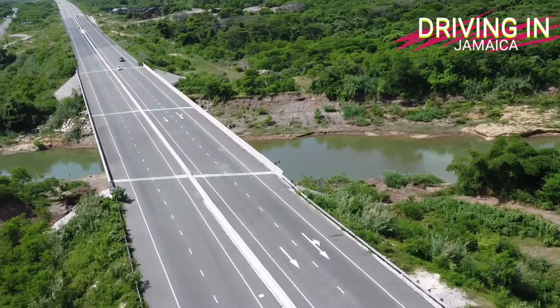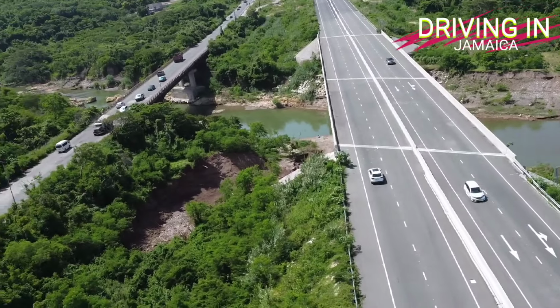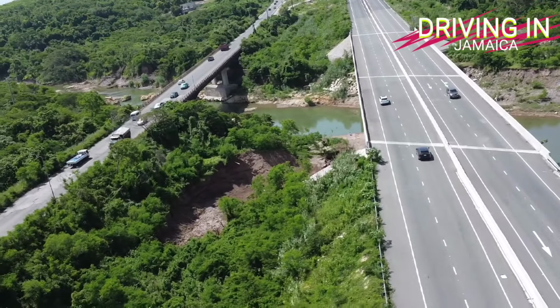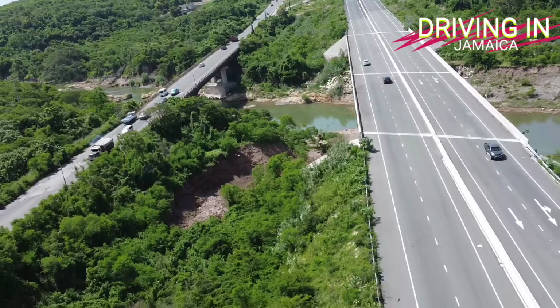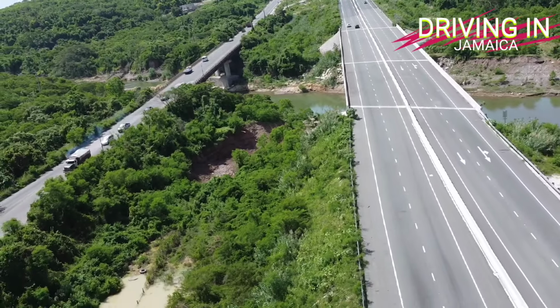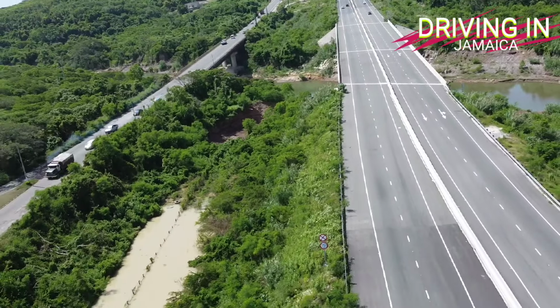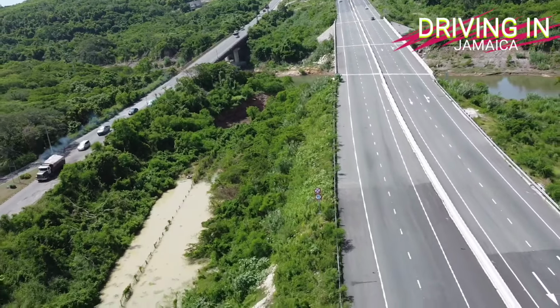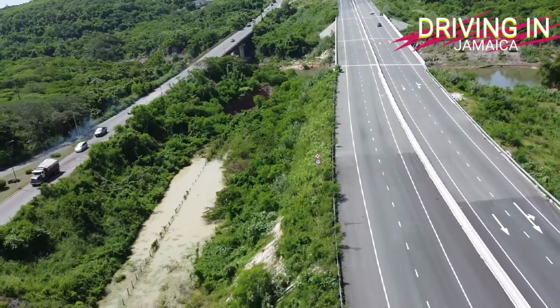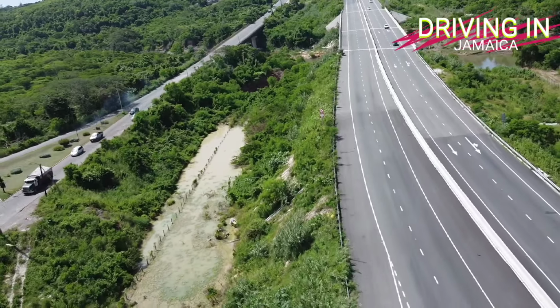This is Highway 2000 east-west leg, the Maypen to Mandeville leg. And coincidentally, this road was built to be a toll road, but they're not collecting toll on this section of the road. So from where we are now to where the highway ends by Melrose Hill, there is no toll being collected on the highway.